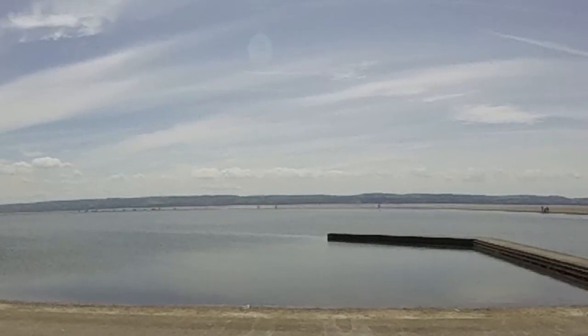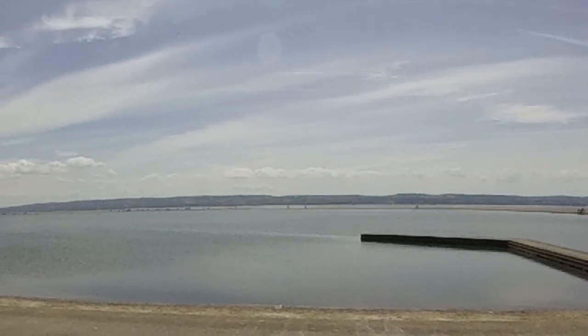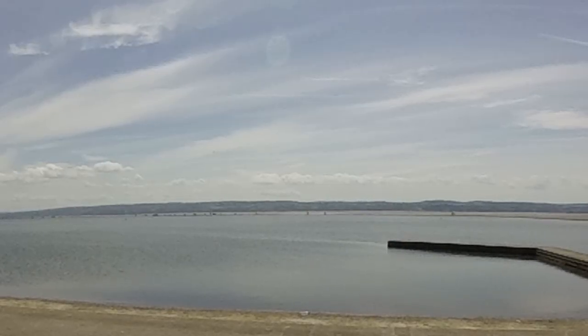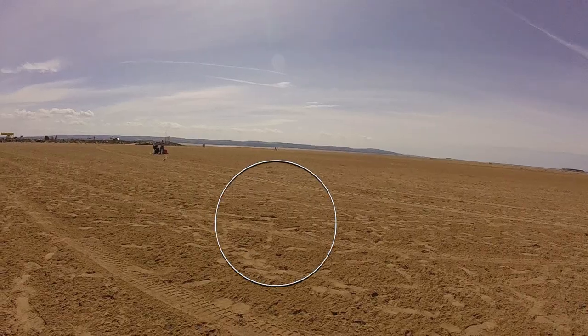Makes a change to come out to West Kirby. I used to live here. Ten years ago I lived here. Shame to leave it really, but needs must.